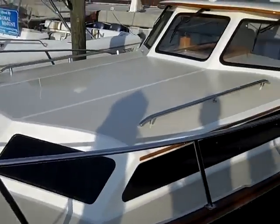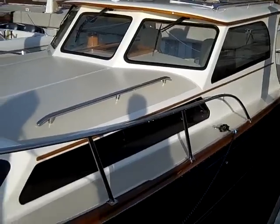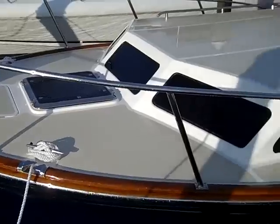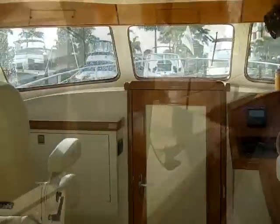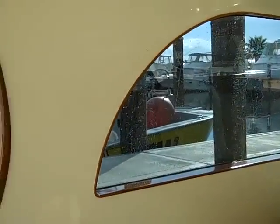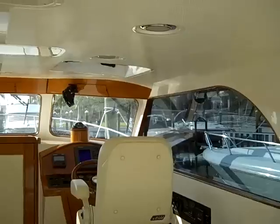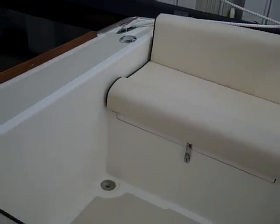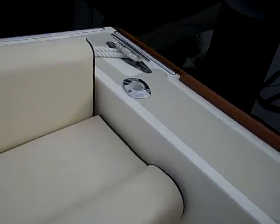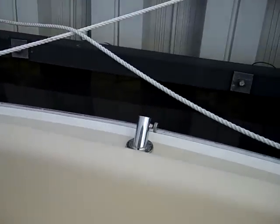Now that the Prowler's docked, I'll go ahead and give you a walkthrough tour of the 2006 Marlow Prowler 375. Let you get a feel for the atmosphere in the boat. And here is a long shot of the aft of the Prowler. As you can see, there's long bench seating there. Also, there's a couple of rod holders and there's one on that side, and of course your flag mount.